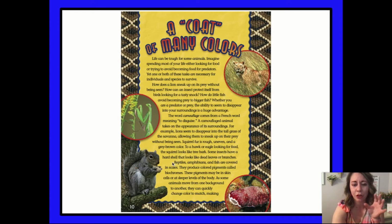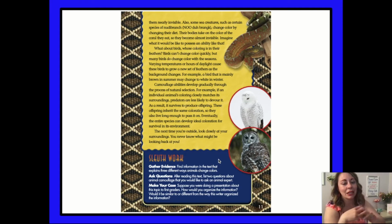Let's go right here. We'll go way back. Reptiles, amphibians, and fish are covered in scales, and they produce colored pigments called biochromes. These pigments may be in the skin or deeper levels of the body. As some animals move from one background to another, they can quickly change the color, making them nearly invisible. Have you heard about some animals that are able to blend right in with their background? They have pigments called biochromes that help them to change. So that's a way that animals change color.